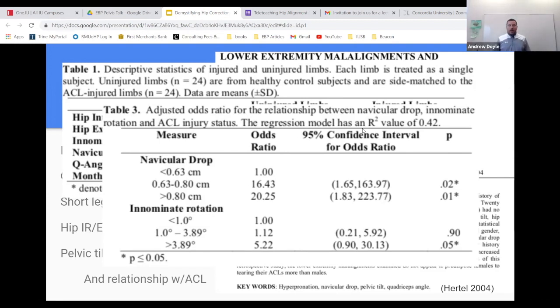Where was I? Oh, anomalous rotation. So, some kind of rotation on the ilium. Again, if it was greater than 3 degrees, almost 4 degrees, we had a significant association with that ACL. So kind of leading back to the hips here.